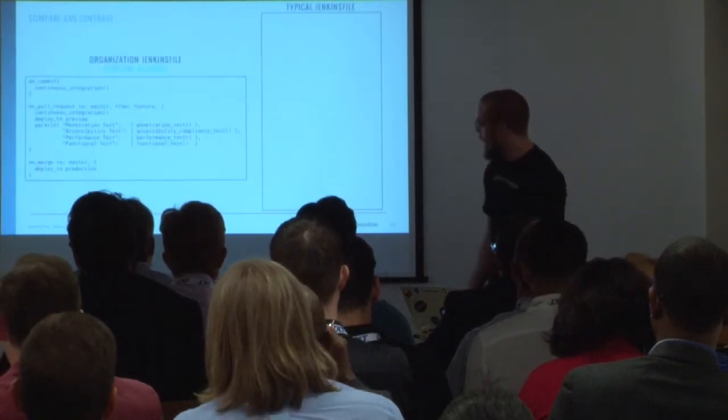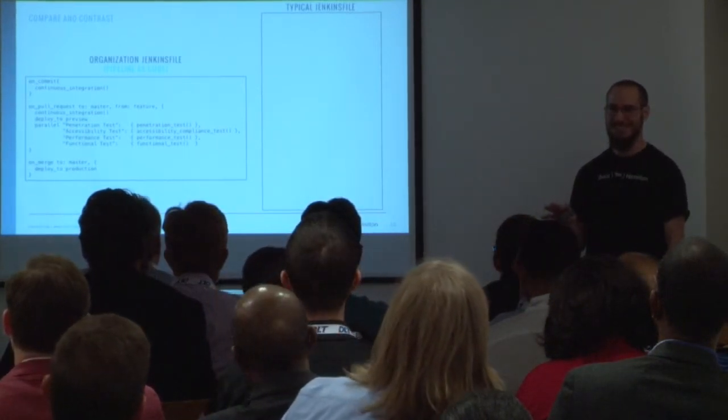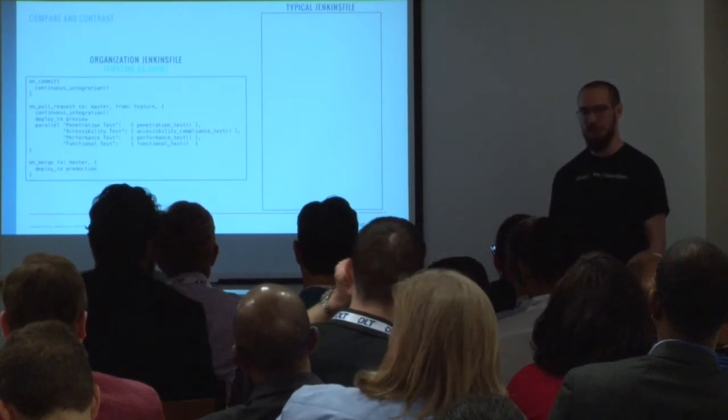So, wow, the screen's light, but there's text there. But this is to show what your pipeline definition looks like with the solutions delivery platform.